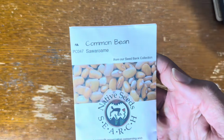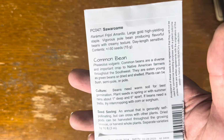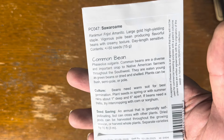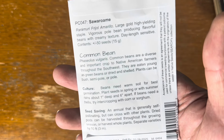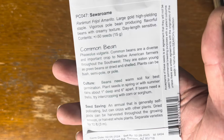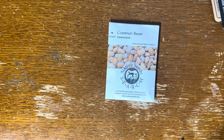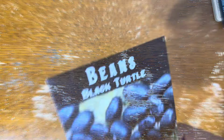All right, next up is another bean called Sawa Raume. I don't know how to pronounce that correctly. It is a vigorous plant producing flavorful beans with a creamy texture. It is gold, high yielding. It's supposedly day length sensitive, and a pole bean as well, so it might not do well in colder northern climates. One review underneath mentioned growing them in zone 7A, but said they did not mature quickly and it may be better to start indoors and transplant if possible, or plant in an area with a different microclimate.